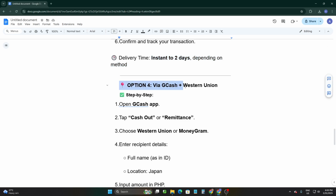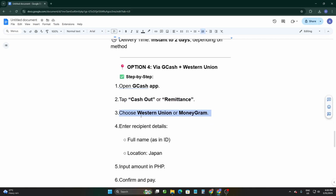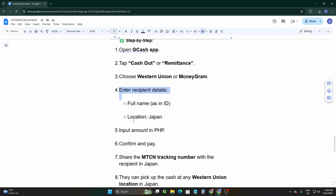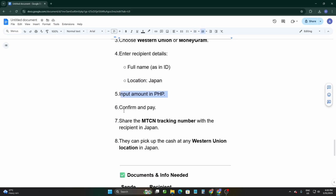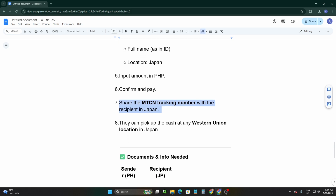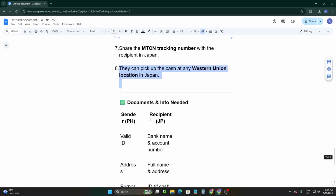Now option 4 is via GCash plus Western Union. The step-by-step guide is: open the GCash app, then tap cash out or remittance, then choose Western Union or MoneyGram, then enter recipient details like full name as in ID, location Japan, then input the amount in PHP, confirm and pay. Share the MTCN and tracking number with the recipient in Japan. They can pick up the cash at any Western Union location in Japan.